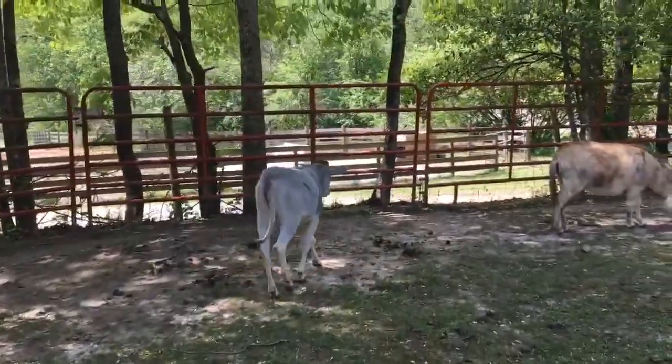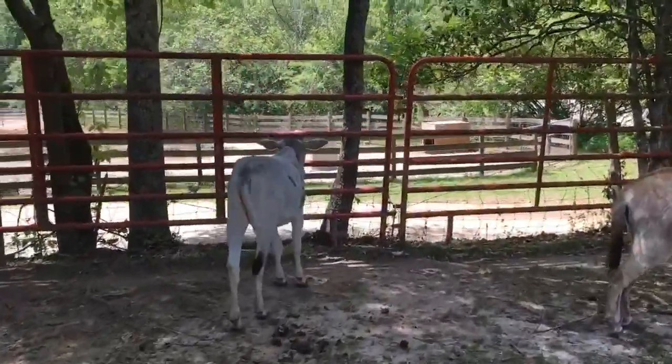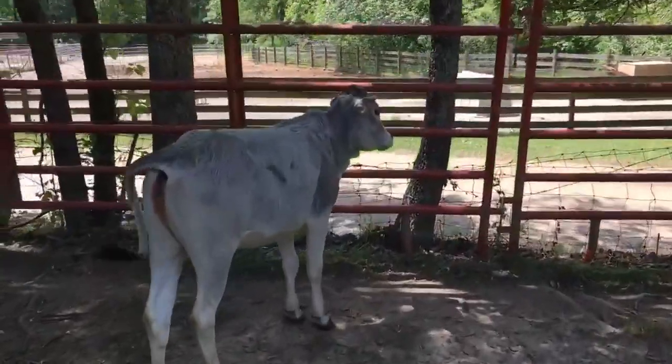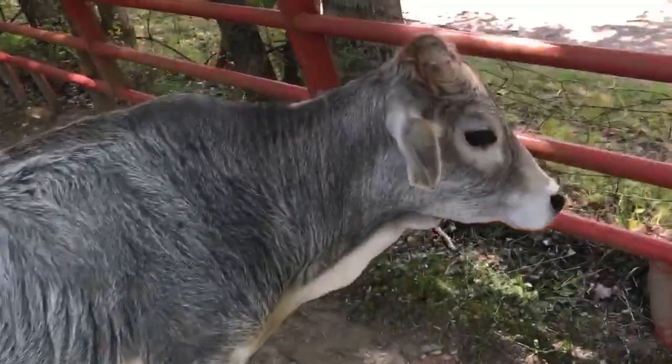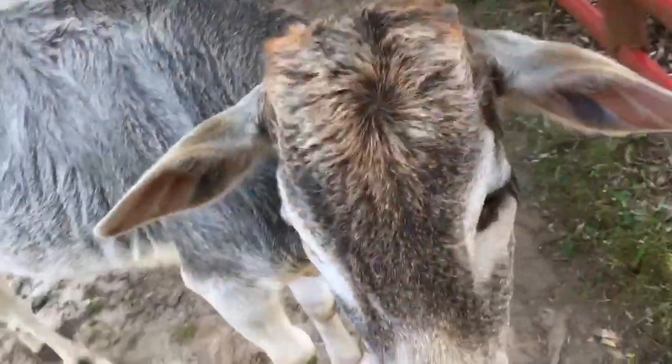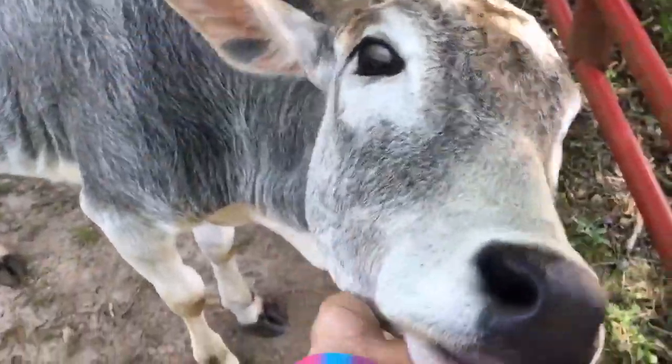This is Miss Iceland. Iceland! Miss Iceland! Hey, Iceland! So some of you may have visited and saw Iceland in the petting farm when she was younger, but she's gotten older now and bigger, so she's out here with the adults, but she is super sweet.